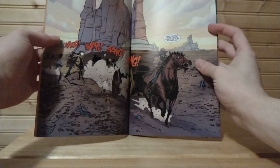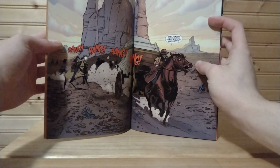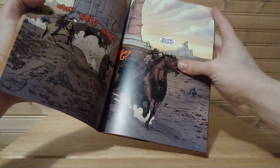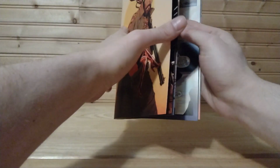Like I said, Decker is being chased by a bunch of gunfighters. He's carrying the coffin, so of course you guys can guess who's in there, if it's not obvious by the cover and what I told you.